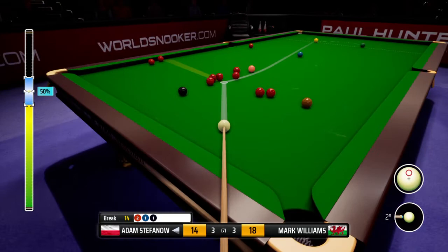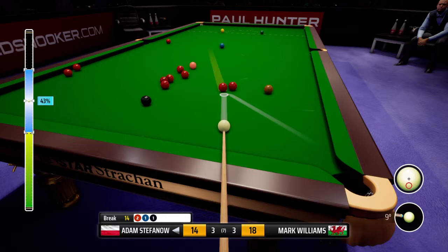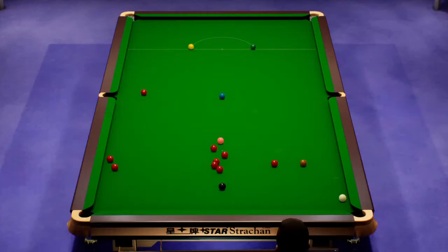14. I think there's only one potable red here, which is far from easy. But I think it's doable. This is really tricky. Fabulous effort. Red goes down.